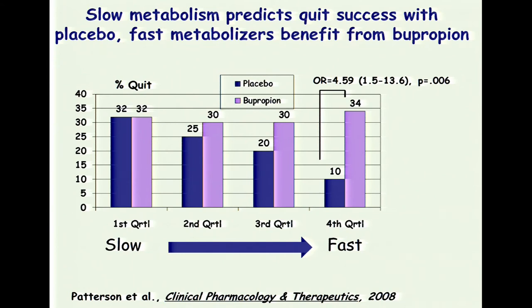We did have a significant NMR by treatment interaction. And what you can see is that this is the placebo group now. Slow versus fast nicotine metabolism is highly predictive of quitting success even on placebo. And I can say more about this in the question and answer period, but there's something different about the brains of slow and fast metabolizers. It could be how quickly nicotine is cleared from the brain, the rate of return to availability of nicotinic receptors after nicotine's cleared. But even on placebo with counseling, only 10% of the fastest metabolizers are quit, compared to 32%.